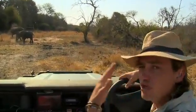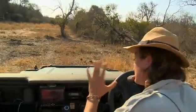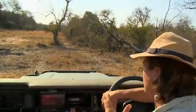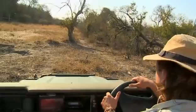Also, you don't want to drive directly at the animals. You want to drive sort of straight across the face of them. Driving directly at a lot of animals, depending on how relaxed they are, can sometimes be taken as a sort of semi-aggressive stance.